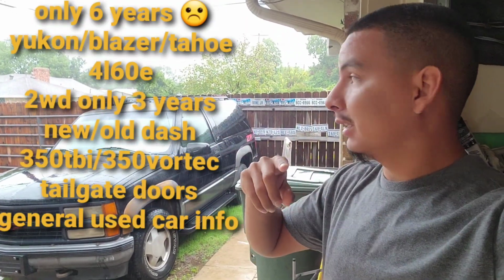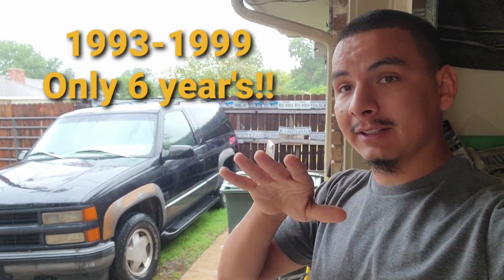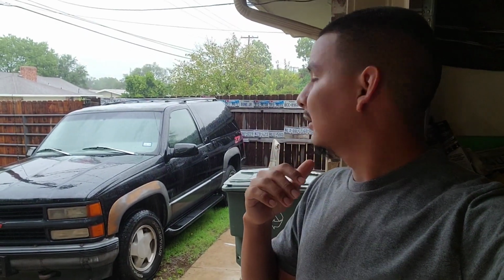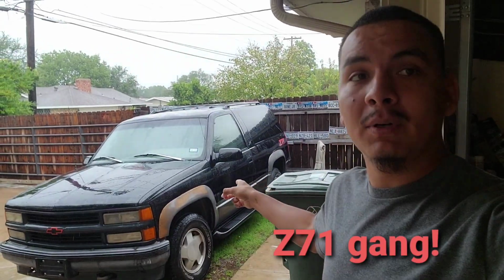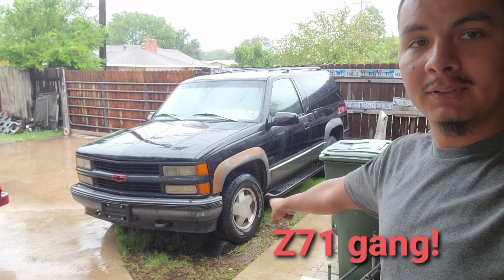So for starters, these were made from 93 to 99, and that's it. They mainly came in four-wheel drive, which this one is, and this one happens to be a Z71. So when you get a Z71, you get different trim and outfittings, and an off-road package, whatever. Nothing too crazy.